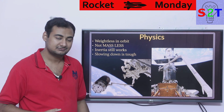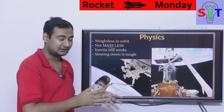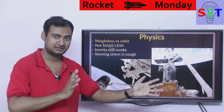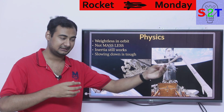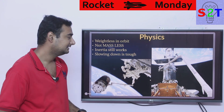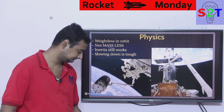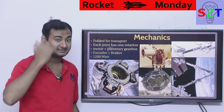That's why berthing was so popular. That is why Canadarm was built specifically with that long reach. It gives enough time to gently come down. If it was very small, they would have to be very close anyway, so might as well dock. So this arm makes it possible to do it gently. Okay, that's the physics aspect.